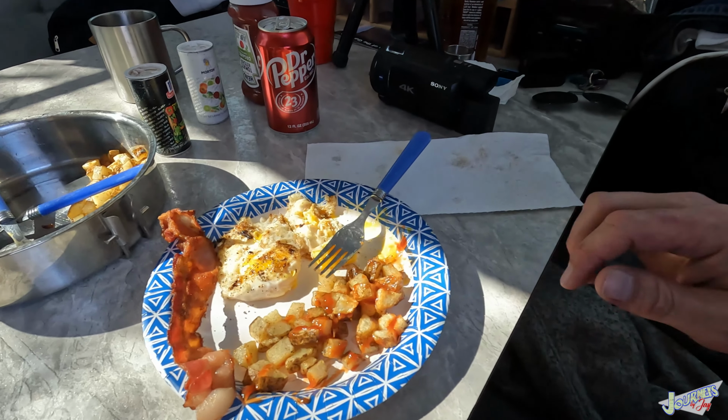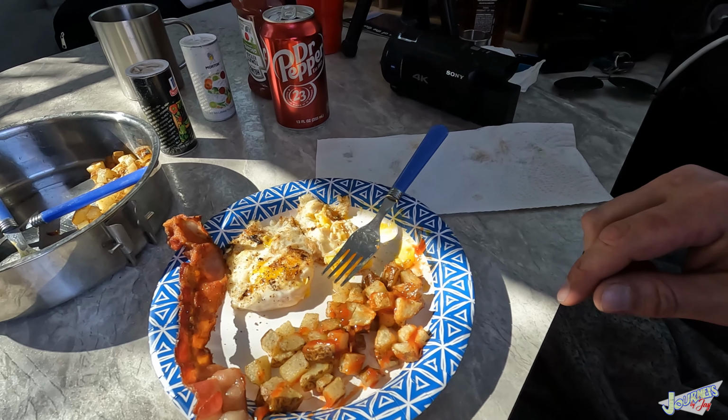Dang, bro, I was so hungry I just started eating it. I forgot to even film it. Check this out. Fruits of the labor, man. Eggs, bacon, and potatoes. Bon appetit.